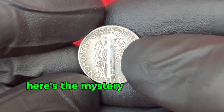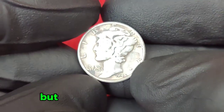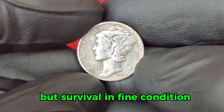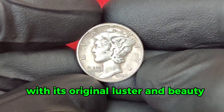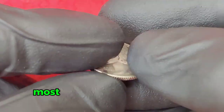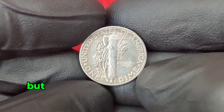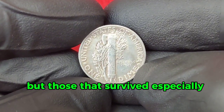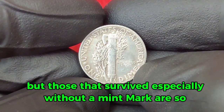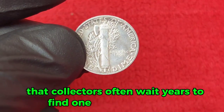Now, here's the mystery. The 1940 issue was produced in decent quantities, but survival in fine condition, with its original luster and beauty intact? That's a completely different story. Most dimes from this era were worn down beyond recognition. But those that survived, especially without a mint mark, are so scarce that collectors often wait years to find one worthy of display.